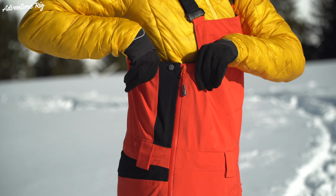Being a woman, something that's pretty important with bibs is being able to use the bathroom when you're out in the backcountry. So I do like the access with these. You can see it's this zip down the side, and then all I have to do is pull that, and there you go. It's fairly easy to do when you have all your gear on.